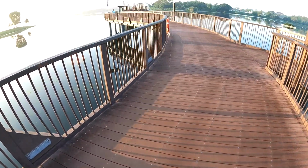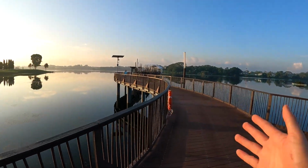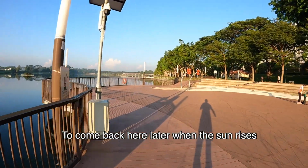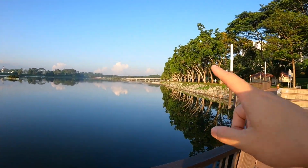So immediately as I come in, I was greeted by this very beautiful boardwalk. And there are a lot of people fishing over there. Let's go and have a look.